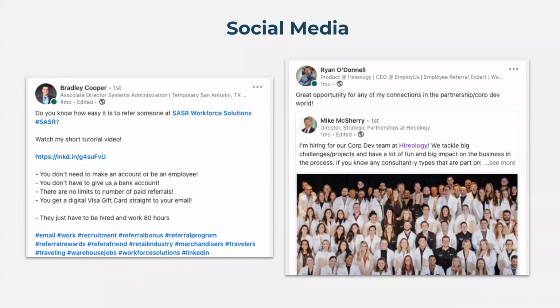The example here on the right is an example here at Hireology. So Mike is hiring for his team. If he's sharing that content, I can more easily share that content and do the same. This way, more people are seeing those posts, and candidates are more likely to reach out to employees to ask for referrals. And it's easier for employees to know who might be a good fit, someone who might be a good person to refer.